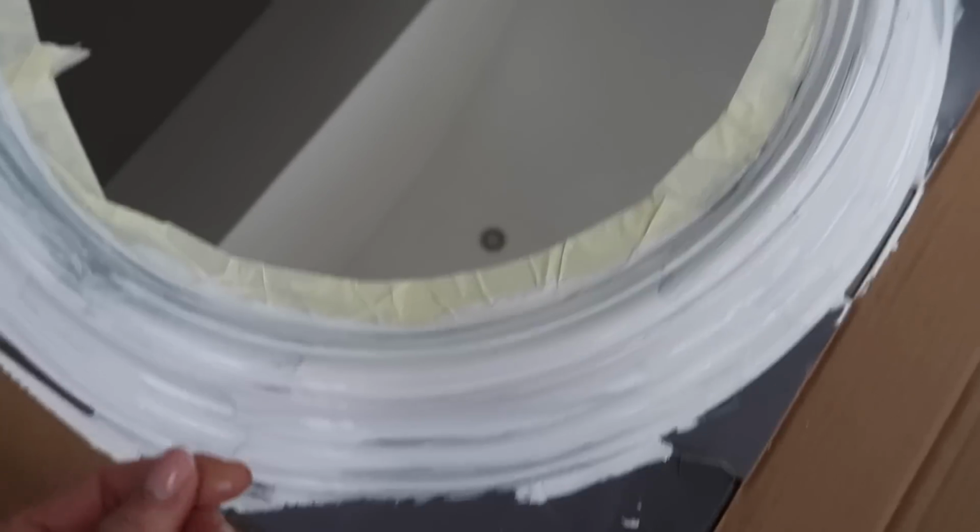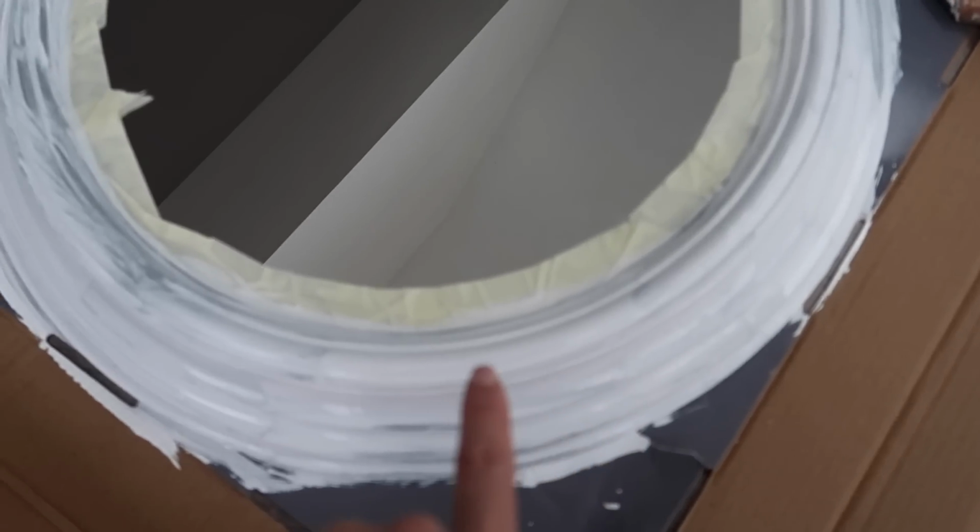It's giving one-coat vibes, but it's because this is plastic, not wood, obviously. But you know, I'm going with it. It's going to be absolutely fine. So I'm going to let that dry, let it be, and then the next coat would obviously be more sticky on top. I know it looks a mess, but I think it's going to be fine.